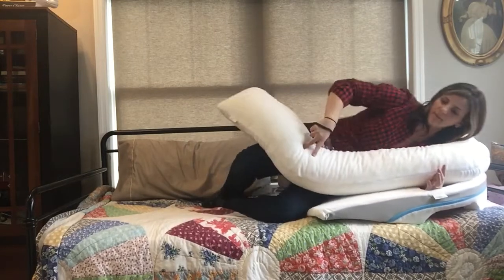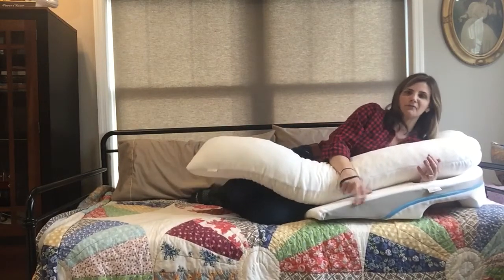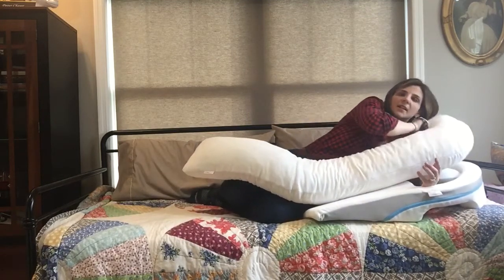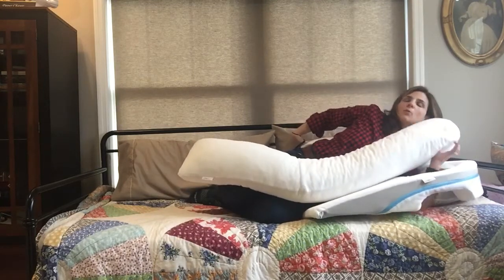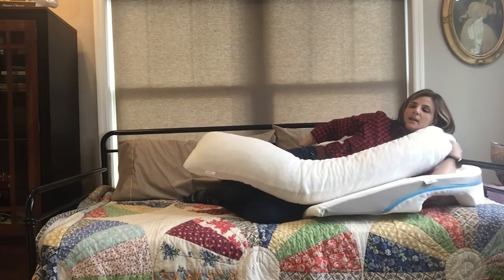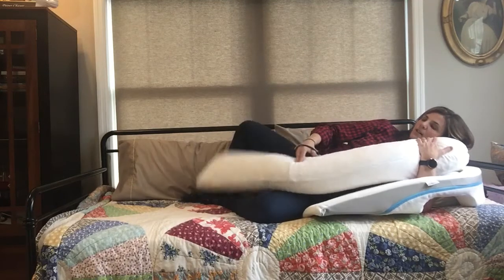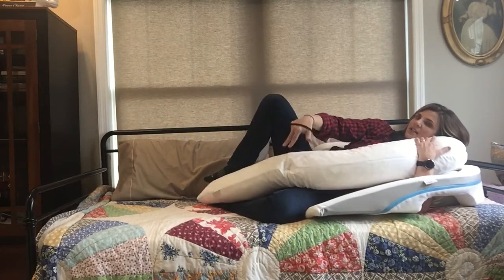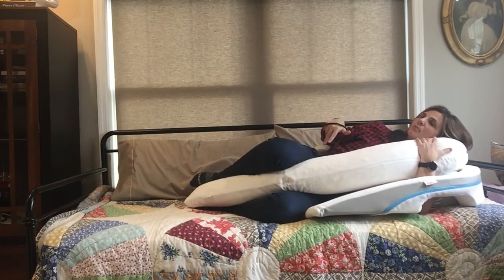Okay. So once you're up here, you kind of got to climb up it. There's some friction because of the covering on it. And then you've got to get this piece situated. So it's going to come behind your back. You want this tucked up into your neck. Okay, body pillow is going to come down in the front. I recommend this coming between your legs in your groin. Bend your knees so that your ankles are also supported.